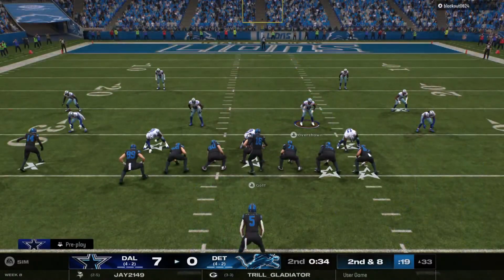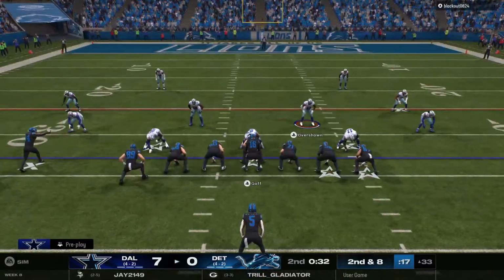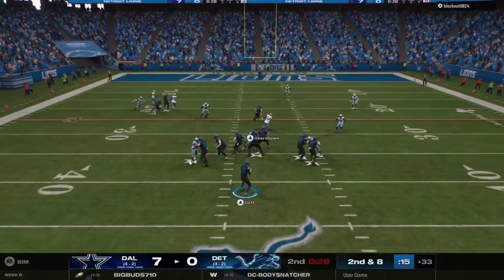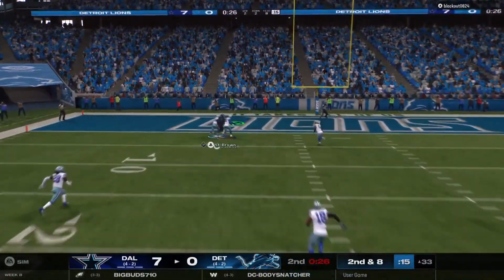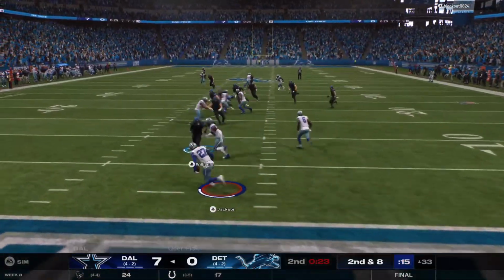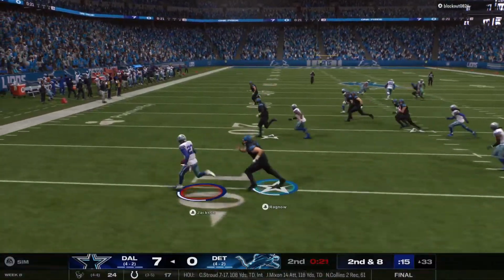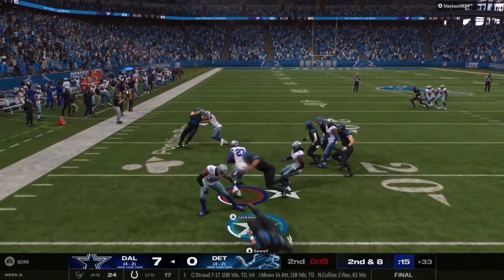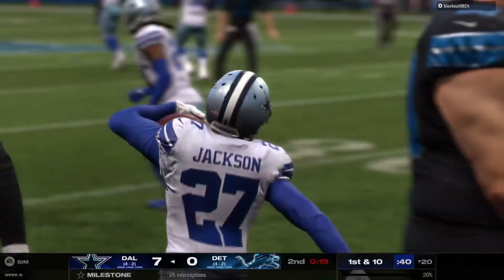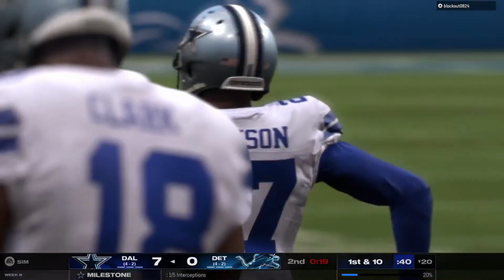Certainly a nice job there by the defense rallying to the football and getting him on the ground. But I think the play gets made by the defensive front. Because if they can't get upfield, their job is... And this is going to be intercepted. Picked up by J.C. Jackson. And the Cowboys are going to take over once again with a football at their own 20-yard line.